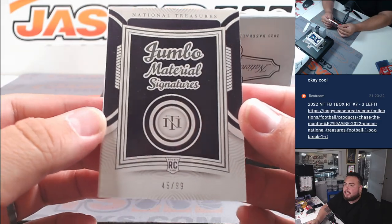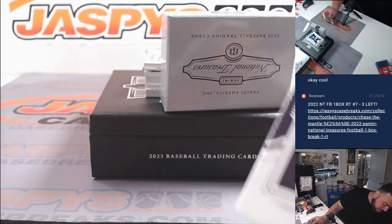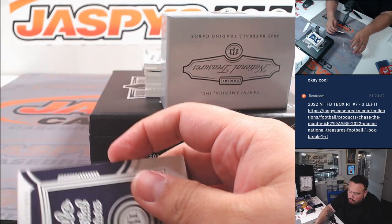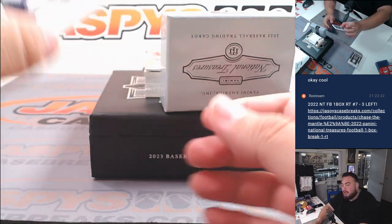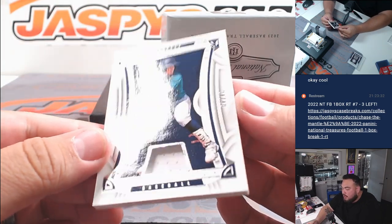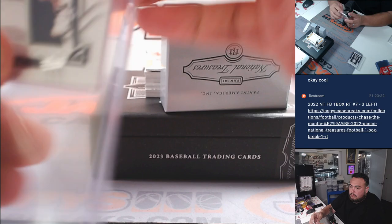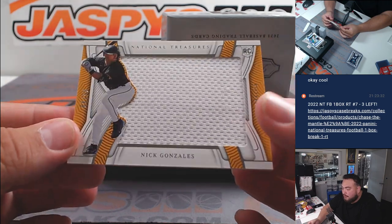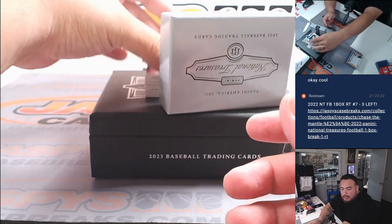All right, Jumbo Material Signatures to 99 to start us off. Little Taj Bradley for the Tampa Bay Rays. And Rays, that's going to go to Raymond. And we got a Harry Ford to 49. We got a Nick Gonzalez to 49. That's going to go to the Pirates and Tristan.